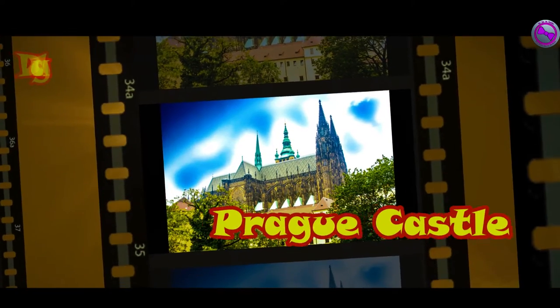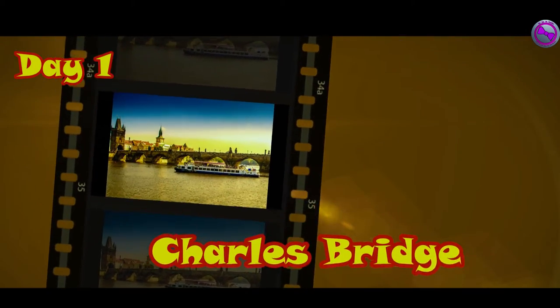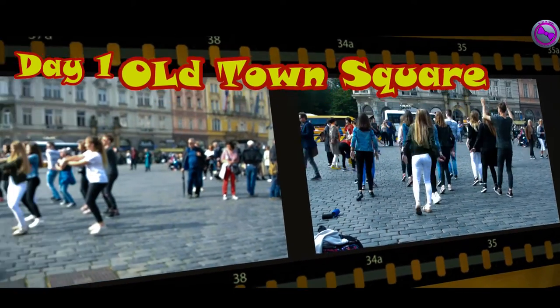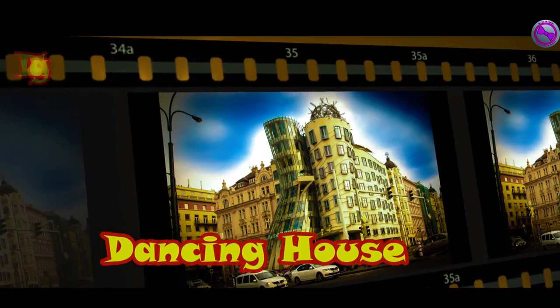Day 1. Prague Castle, Charles Bridge, Old Town Square, Dancing House.